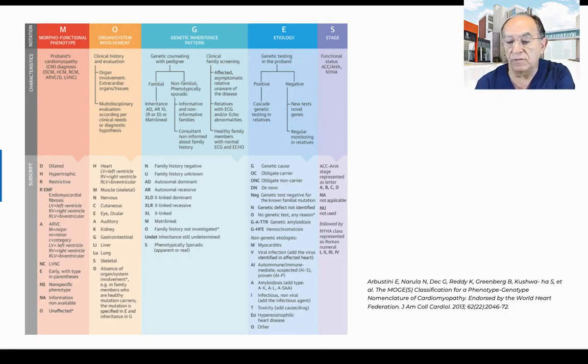6 types of morphological process related with the left ventricle in patients with hypertrophic myocardiopathy. The Mogues classification was suggested in 2013 for the use of these kind of patients, but usually this classification was not accepted because it's very complex, and it's very similar to the classification used for patients with cancer. But the Mogues classification in general is not used to evaluate this kind of patients.